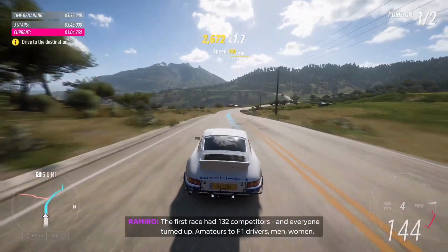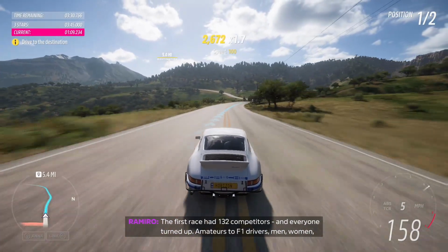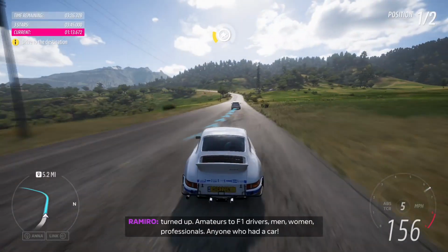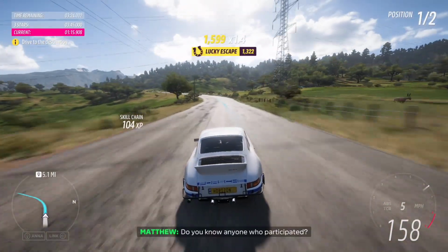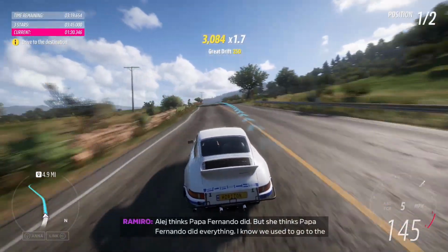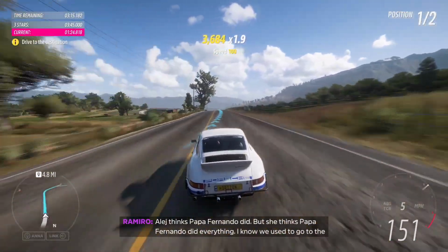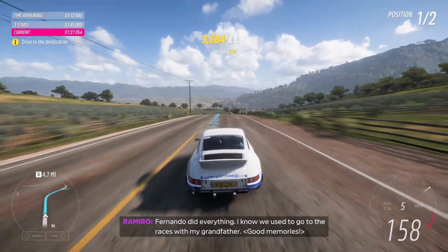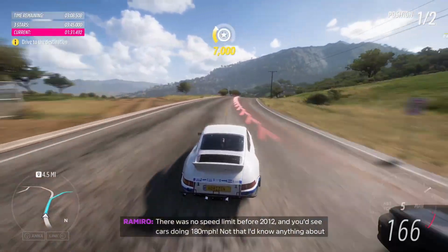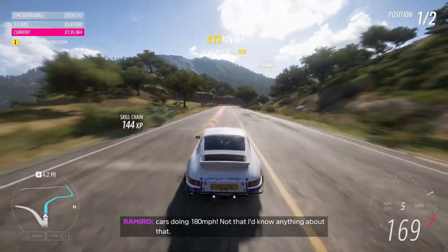The first race had 132 competitors, and everyone turned up. Amateurs to F1 drivers, men, women, professionals, anyone who had a car. Do you know anyone who participated? Aleja thinks Papa Fernando did, but she thinks Papa Fernando did everything. I know we used to go to the races with my grandfather. Ah, qué buenos recuerdos. There was no speed limit before 2012, and you'd see cars doing 180 miles per hour. Not that I'd know anything about that.